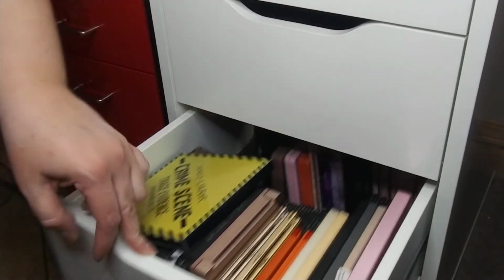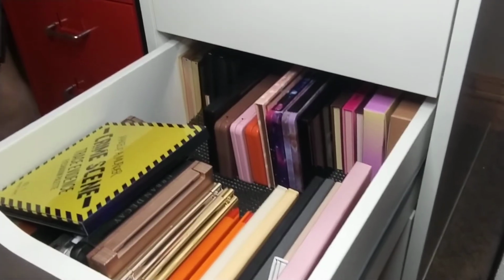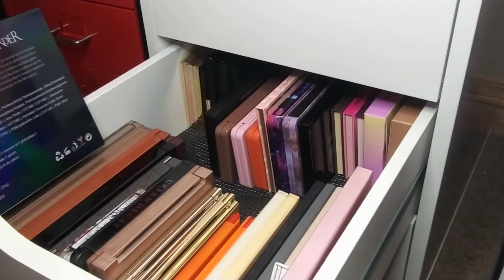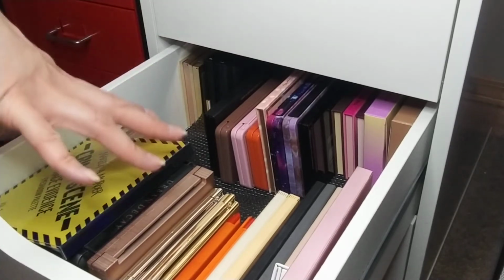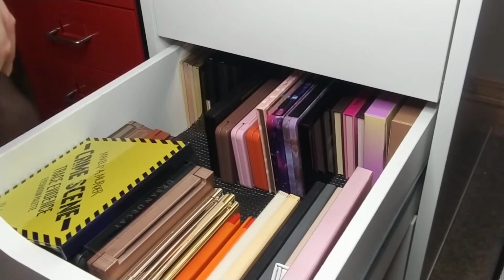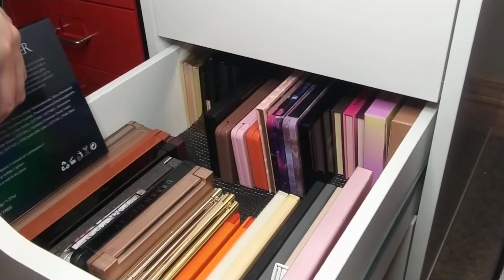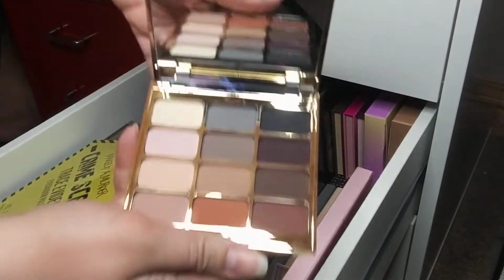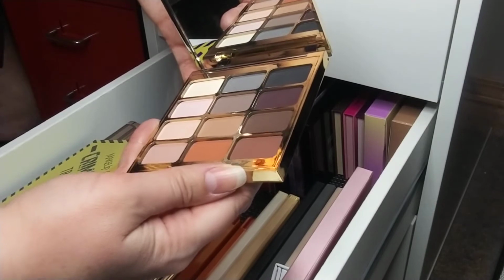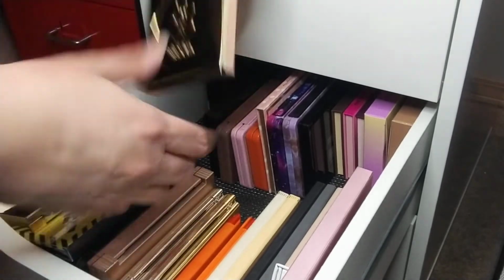Let's see, what else do I have here? I can't really see if you guys can see. All right. What do I want to pull? This is kind of like the stuff that I don't really gravitate toward as much right now. And I do want some stuff that's fun for spring. My heart's just not in this stuff right now. I think I'll pull out one of these Stila palettes. Yeah, you know what? I think I'll hold off on this one and I'll pull out this other one actually.